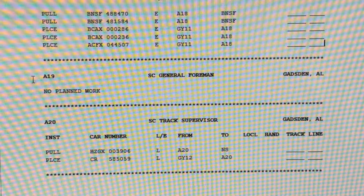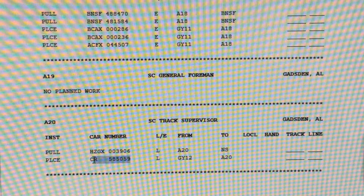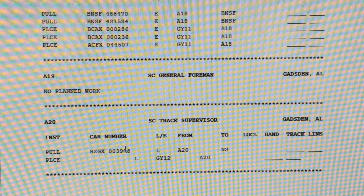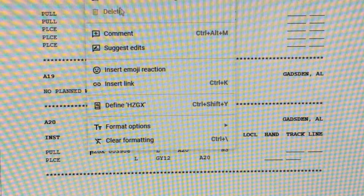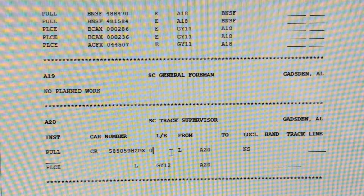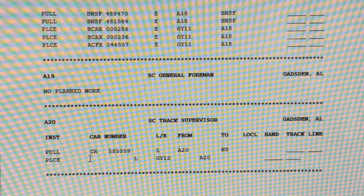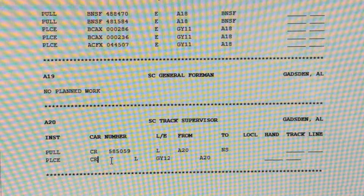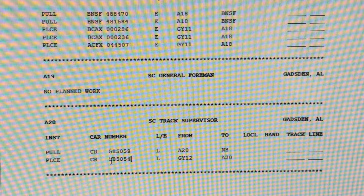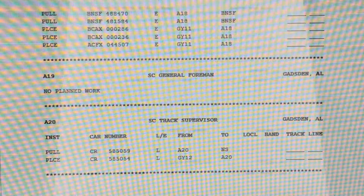So again, today we do not have any planned work for A19, so I don't have to do anything here. But A20, what we can do is just highlight this and cut it, and then just paste it here. And delete this one. All right, now we can add another car in its place. And it is already in GY12. So, work order is complete.